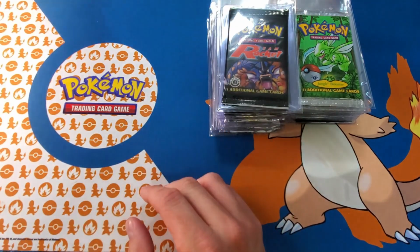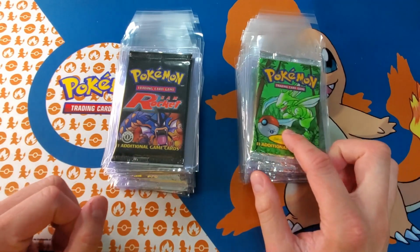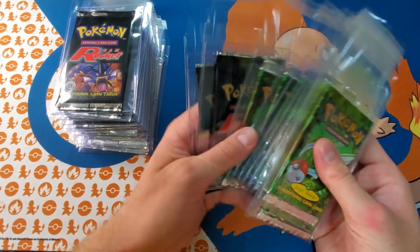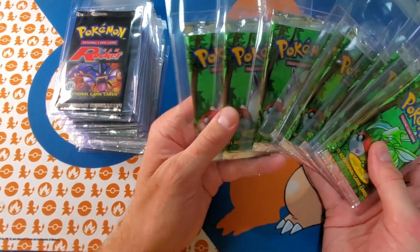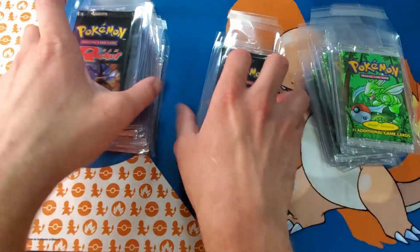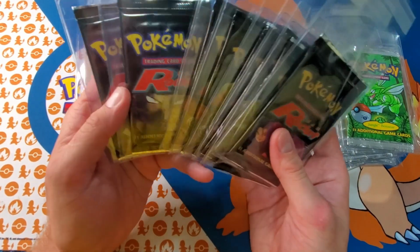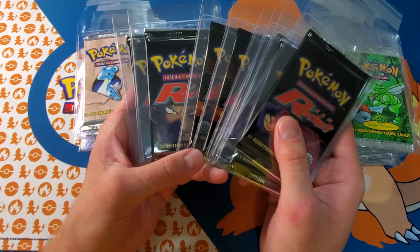This one, again, I opened similar to the other Rocket, and what you'll see here, I did a Jungle box break a couple months ago. These are some of the lights from it. I think I did 3 art sets of Jungle, so yeah, the 3 best art sets I could find of Jungle, the 2 best art sets I could find of both Rocket and Fossil, and I've gone through it so many times. I don't really know what they grade with packs.